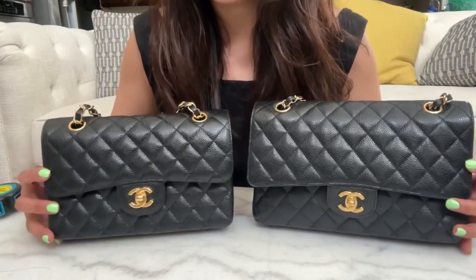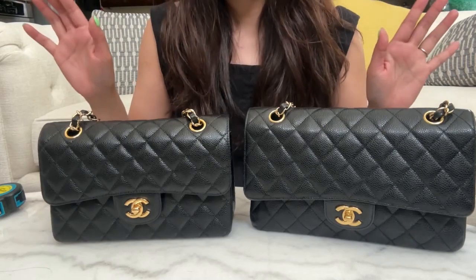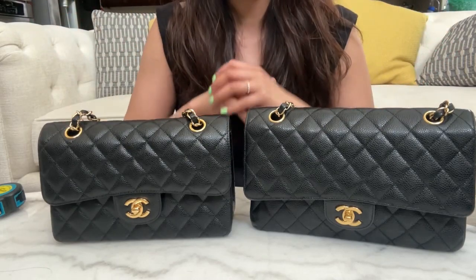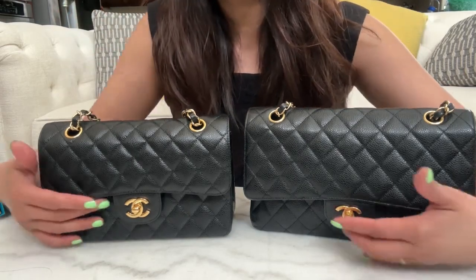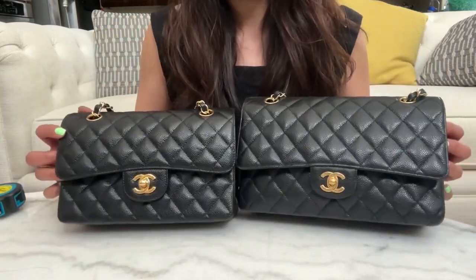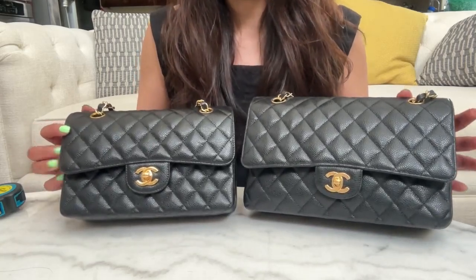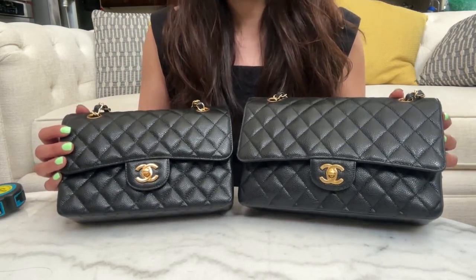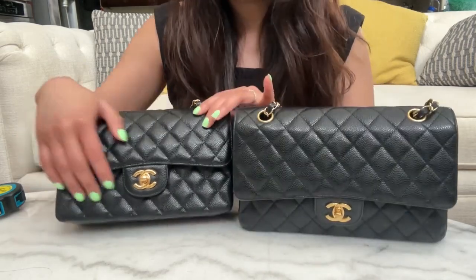Let's talk about the leather and the overall look. These two bags came from two different years of production, and Chanel eventually updates the look of the bag to make it more current. So you can see here the flap shape is completely different from each other. That doesn't mean it's automatically fake. You just have to look at the current look of the bag on the website and see what the current design is. I actually prefer this look. This one's a little bit odd looking to me.